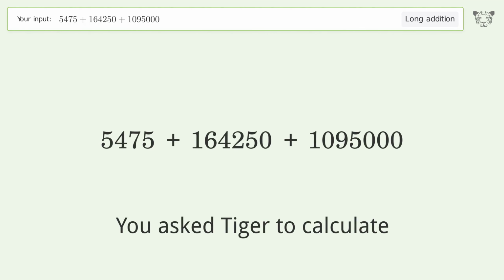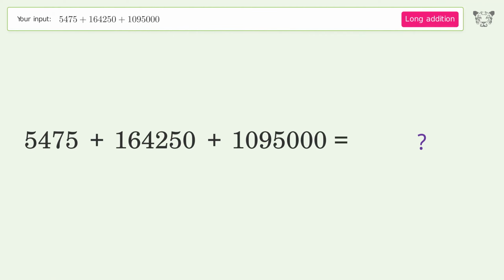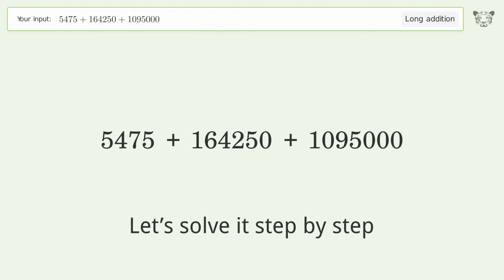You ask Tiger to calculate. This deals with long addition. The final result is 1,264,725. Let's solve it step by step.